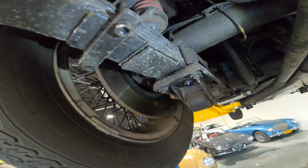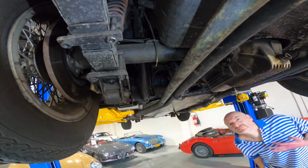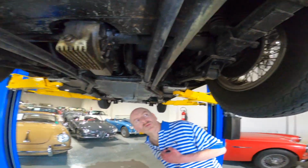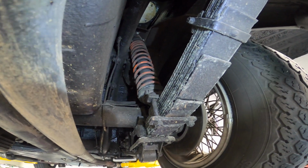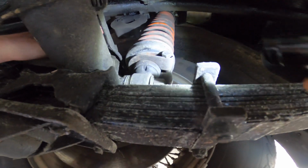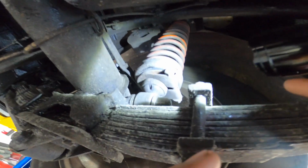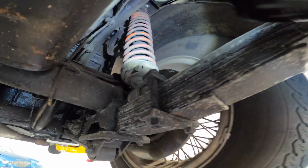The rear shocks have been changed. Somebody has put aftermarket shocks because this is a Series 2 car. The Series 2 car does not have these coilovers, but these aren't even the real coilovers. These are some aftermarket coilover with, look at this, a muffler clamp. No, over here, come on the other side of the axle. Oh wow, yeah. That's a muffler clamp around the bottom of the shock. Not sure what that's about, and there's one up top too. Look at that.